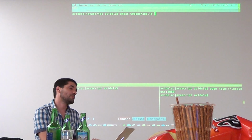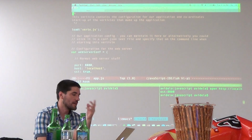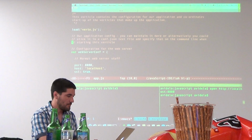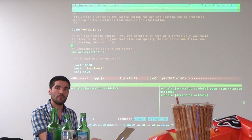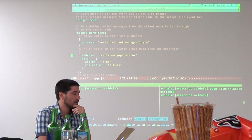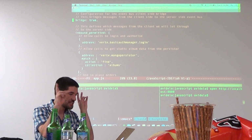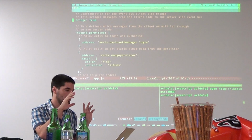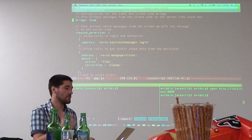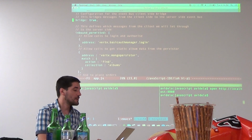Then this one is a bit more advanced. Sorry, I don't show the running app. But because Vert.x comes with a MongoDB persistor, they can actually bridge requests from the HTTP to MongoDB directly.